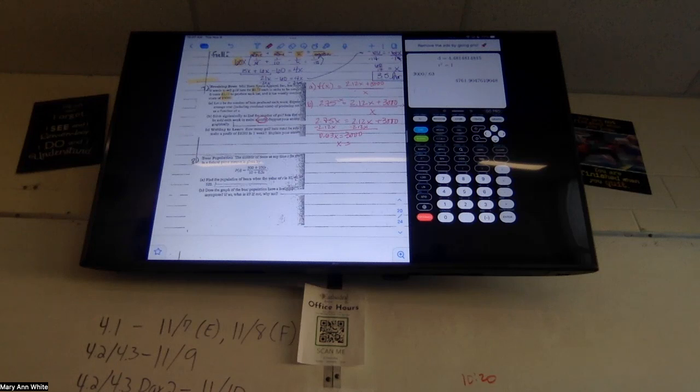Should I round up or should I round down? If we rounded down, that would be below profit, right? We should round up on this one. It's not like we've done examples with animals, where we can't round up an animal, so we got to round that down.